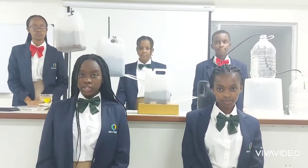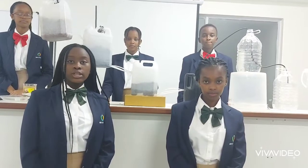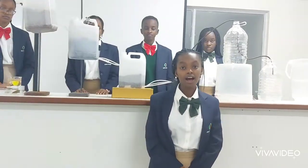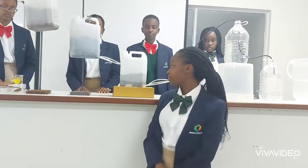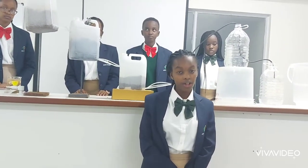Originally, we were going to use dispenser water bottles for our project, but they can't be reused. So we decided to use ketchup bottles and juice bottles used in our school every week. Our system entails locally available materials such as sand, pebbles, and charcoal. Let's see how it works.